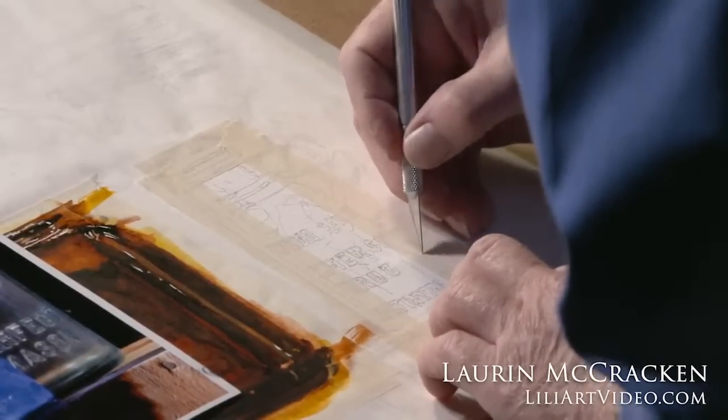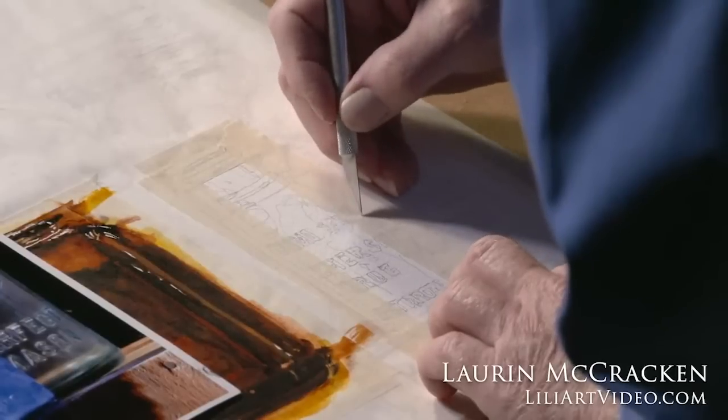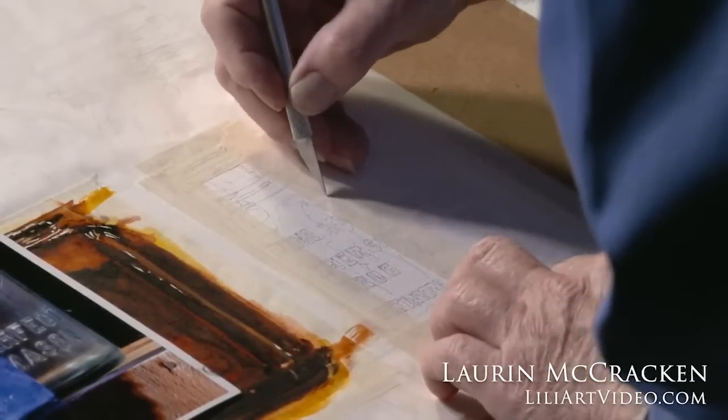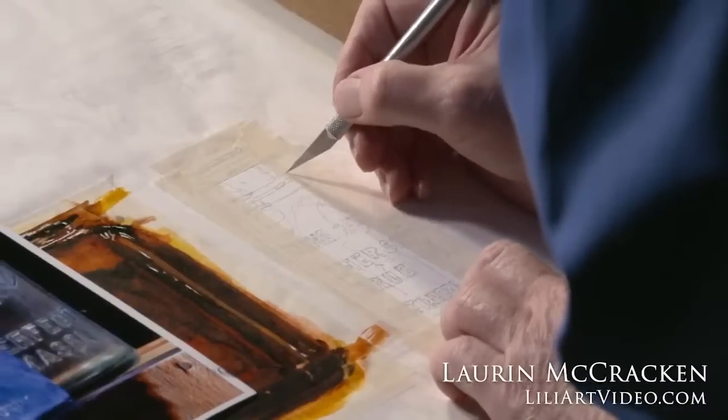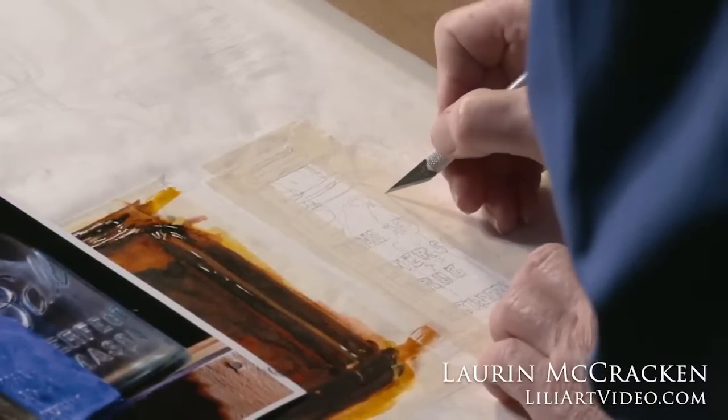It's one right here, so I'm going to go out just a little bit and come in, and then I'm going to come up here, and this is a fairly obvious one up here. It's little things like that that add to the realism that we're trying to achieve here.